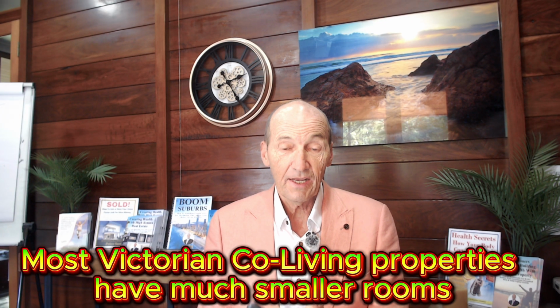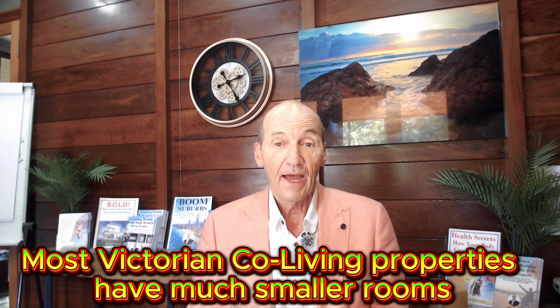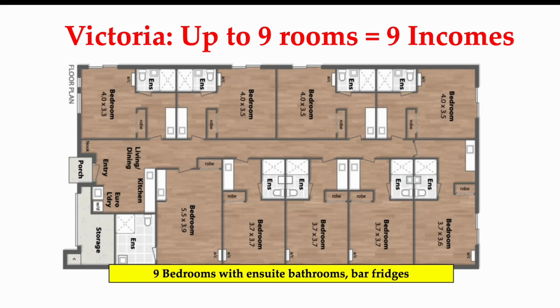The council and the state government regulate the size of the property you can build under this kind of zoning. So the rooms, again, will have a lounge room and the bedroom, all in the one area. Some of them also have kitchenettes, but it's a much smaller area than the ones in Queensland or the designs that I've showed you. And there's an ensuite bathroom there as well. And obviously, you've got that times 8.